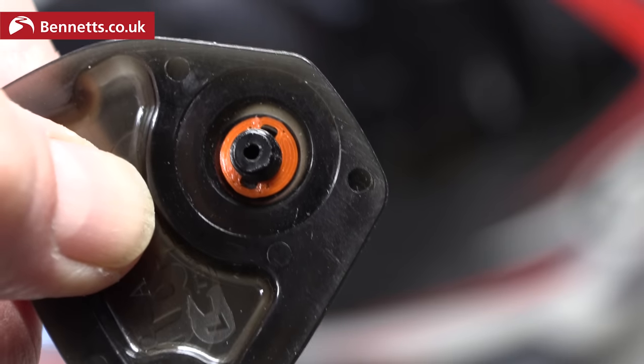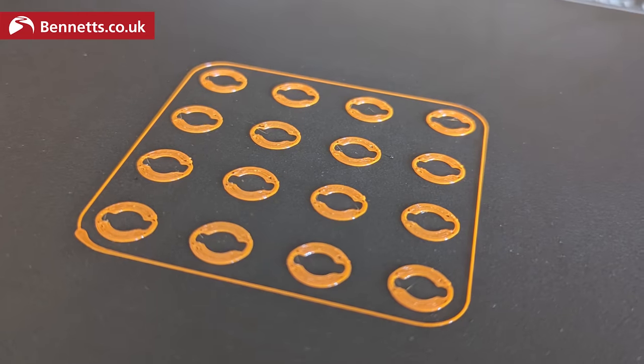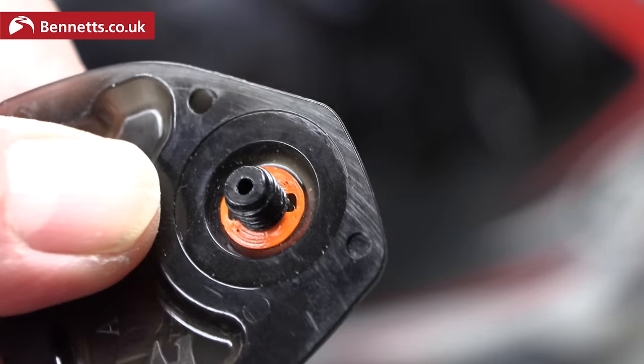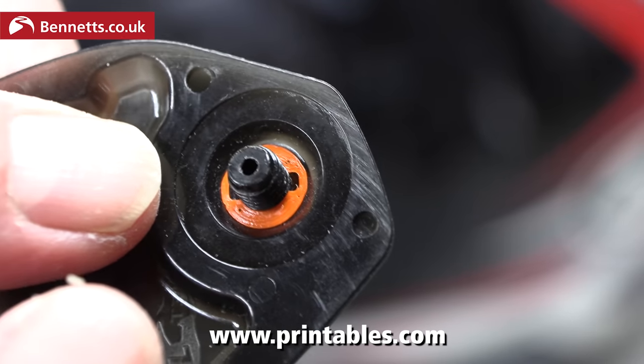Something I did just after shooting this video, I designed a little 3D printed screw retainer, and it works a treat. Holds it in place, no more lost screws. So if you want to print one out for yourself, just go to the Printables website and search for Arai Tour-X5 Peak Screw Retainer.